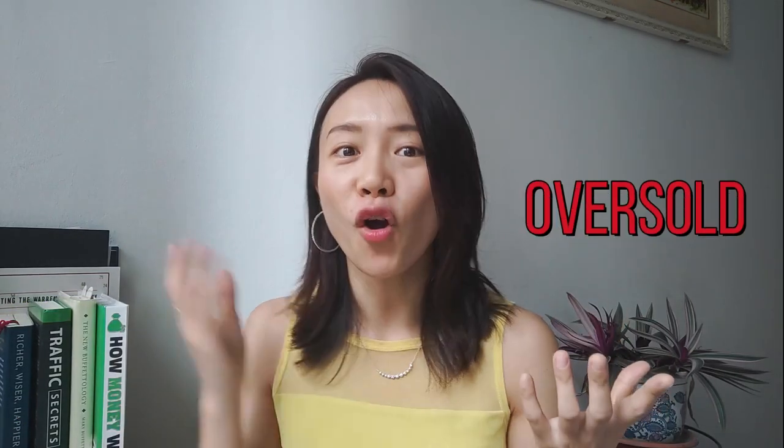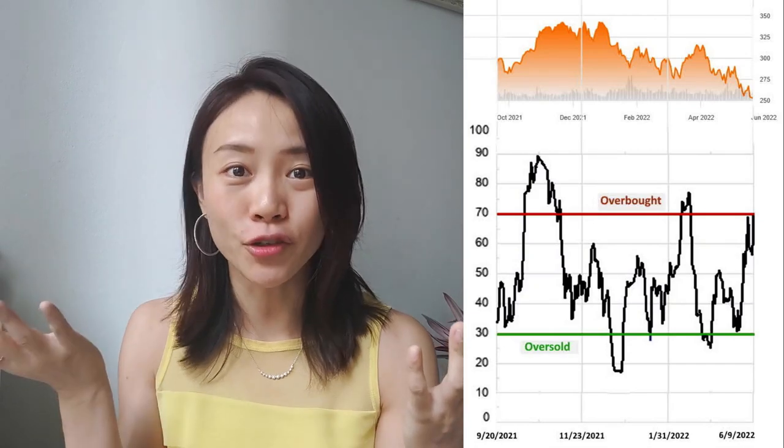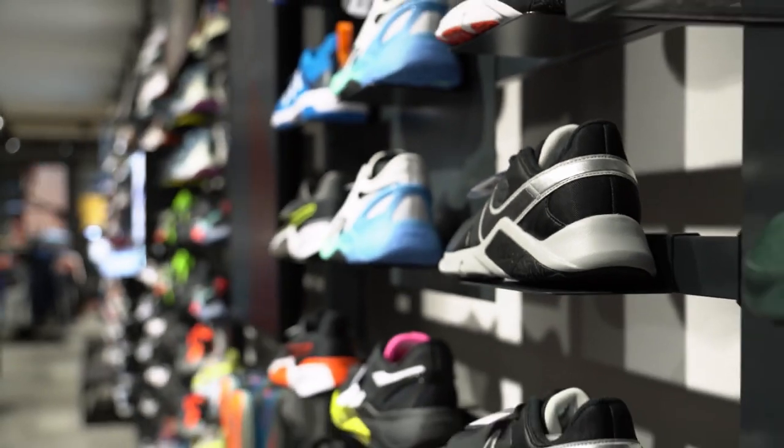Now remember, while MACD can be a very powerful tool, it's one piece of the puzzle that traders use to make more informed decisions. That's why to sharpen our weapon, we need to go into the second indicator, RSI, Relative Strength Index. Your gauge for when a stock is oversold or overbought. It's a number ranging from 0 to 100. When RSI is high, that means close to 100, it suggests that the stock is overbought and ready for a pullback. Picture it like the latest sneaker trend.